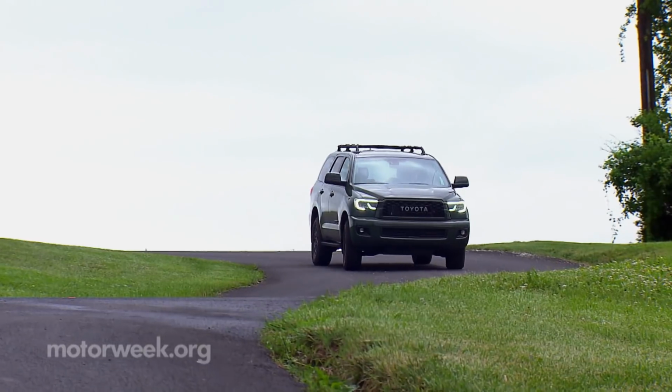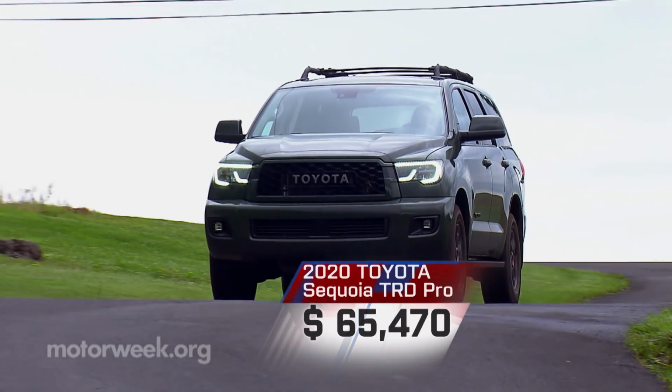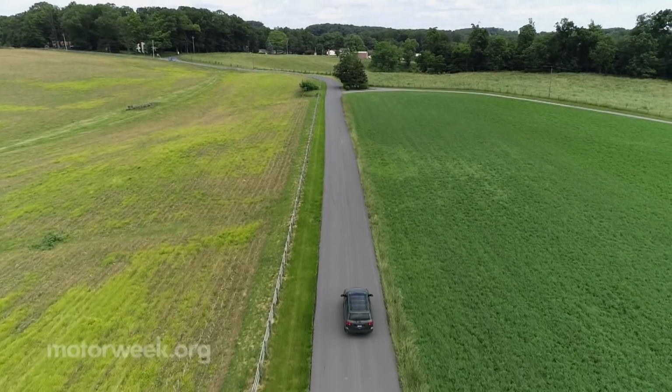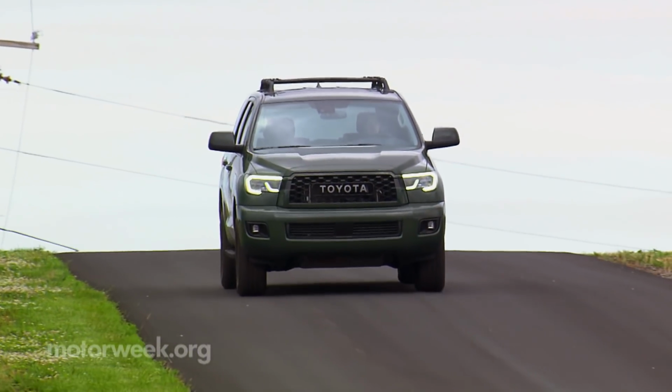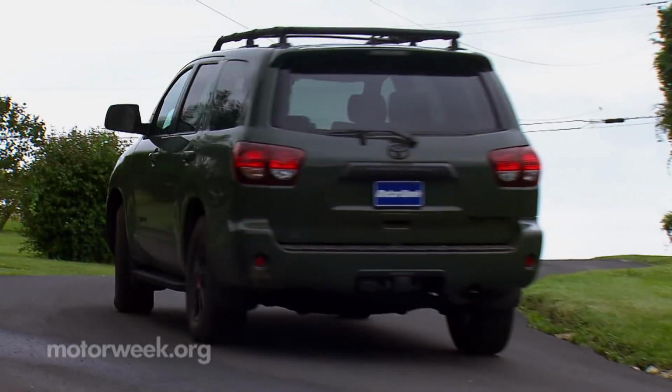With Sequoia pricing starting at $51,345 for an SR5, you'll pay about $15,000 more for the TRD Pro at $65,470. And that's not bad considering Platinum trim is higher still. This generation of Sequoia has actually been around since 2008. That's a long time by any measure.